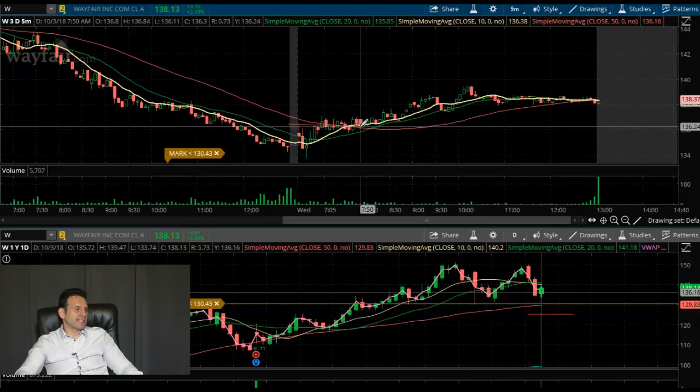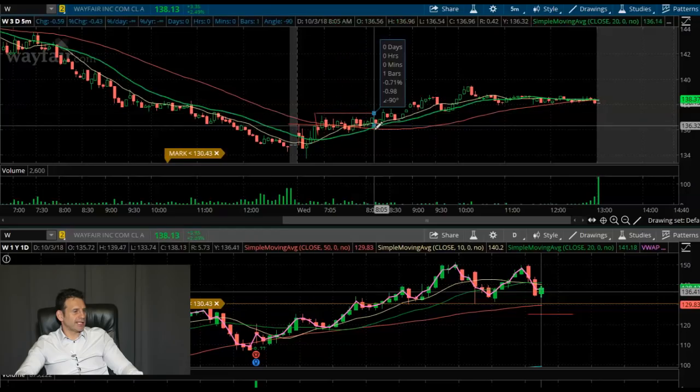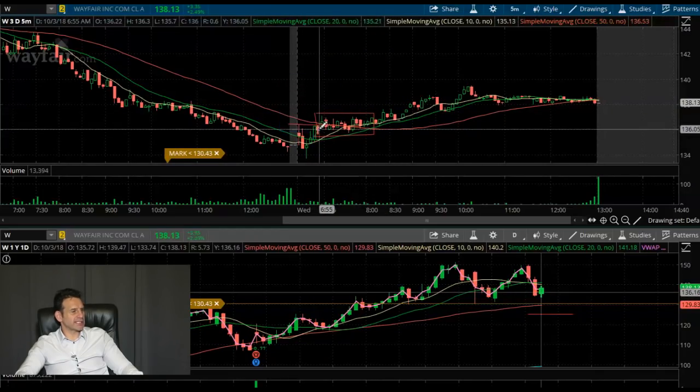And it did that, but then it just kind of, if you look at this little box, it just kind of consolidated through this area right here. I'll draw it on the chart. And I just got shook out there. I was just like, nah, you know what, I don't really want to mess with this thing.